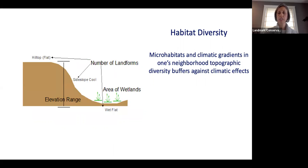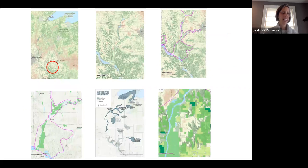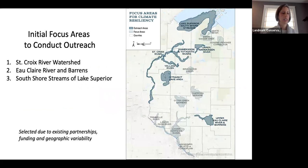And then habitat diversity on a particular site is also very influential. What are the number of landforms? Are there wet areas? Are there cool areas? What do the slopes look like? All of that really influences climate resiliency. So we took a lot of different data and made a lot of maps, and this resulted in outlining several focus areas within our 20 county service area.